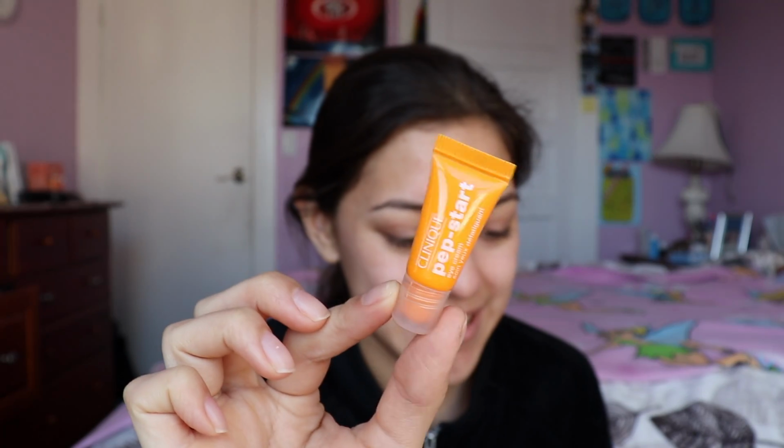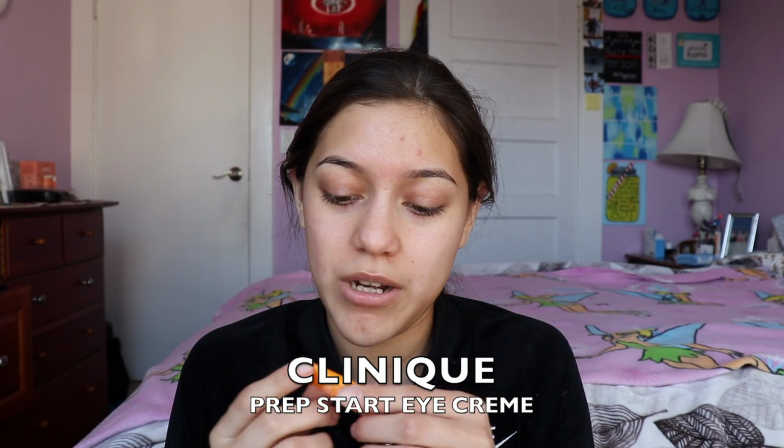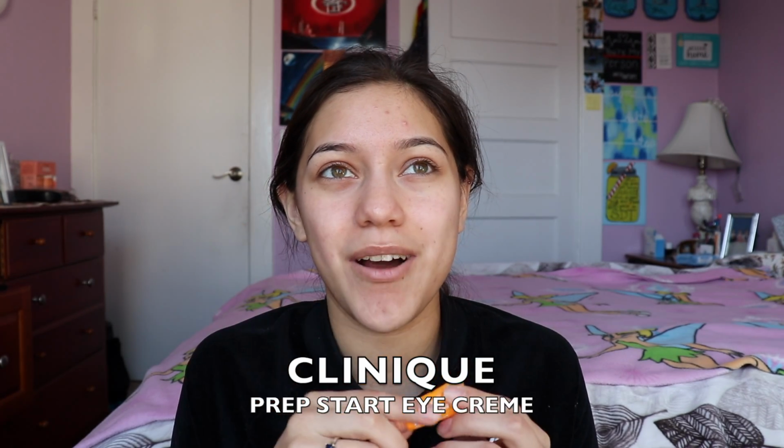Next we get this Clinique Prep Star Eye Cream, which I've really been wanting eye cream lately. So when I opened the box to just preview what we're gonna get, I started laughing because I was like, funny, because I wanted eye cream, and here I am, and I have it now. So we get this little mini eye cream, which I'm excited for.